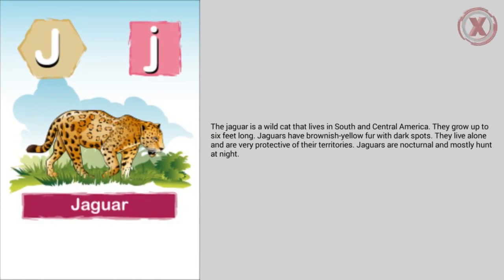Jaguar. The jaguar is a wild cat that lives in South and Central America. They grow up to 6 feet long. Jaguars have brownish-yellow fur with dark spots. They live alone and are very protective of their territories. Jaguars are nocturnal and mostly hunt at night.